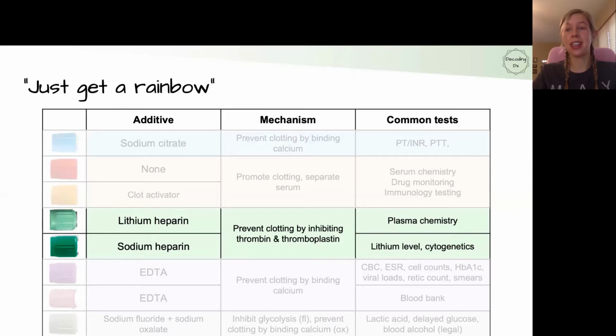An important thing to note here is that a light green tube is a lithium heparin and a dark green is a sodium heparin. So if you're getting lithium levels, that cannot normally be added on to a general chemistry. And if your lithium level comes back crazy high, consider getting a redraw because it might have been accidentally drawn in a lithium heparin tube. Similarly, if your BMP or CMP has a sodium that's super high, like 170, 180, and it doesn't make sense clinically, again, have them do a redraw because it might have been accidentally drawn into a sodium heparin tube.